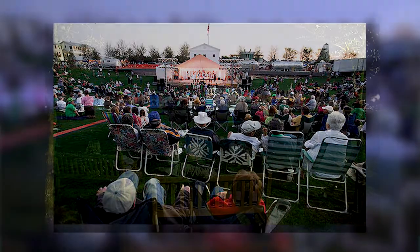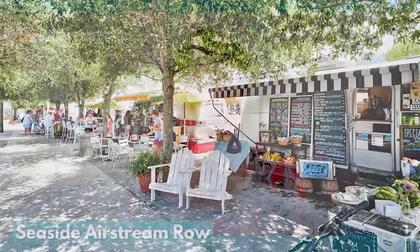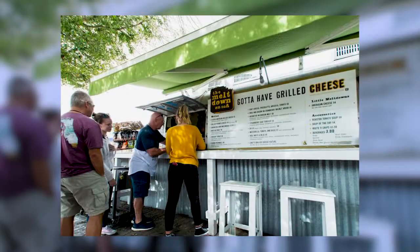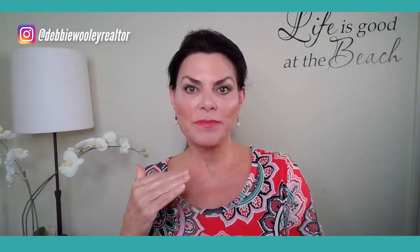And the amphitheater has live bands, they have concerts, they have movie night for kids. Every Saturday they have a farmer's market where everybody gathers and goes about to see what everybody's selling. And then on the 30A side, just behind the amphitheater on 30A itself is Airstream Road, where they have the Airstreams all lined up in a line along 30A, and they all serve different food. So you can go to one that serves grilled cheese, another one that serves barbecue, Mexican, whatever you want. So there's a whole row of these Airstream bus type restaurants and food truck type deals.